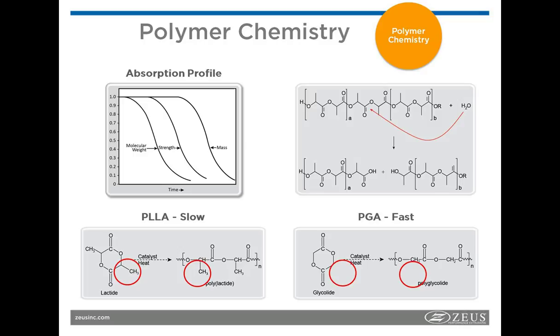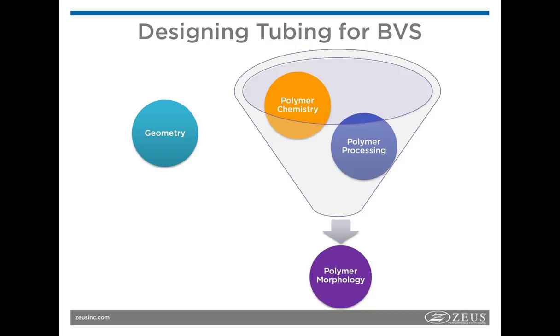So material selection for the homopolymer PLA has been chosen because it was felt that there was a very long duration of support that would be needed before the scaffold started to lose its mechanical integrity and ultimately be absorbed. We're learning more as we see more and more of these being used that some shorter durations or faster absorption times may be preferable.